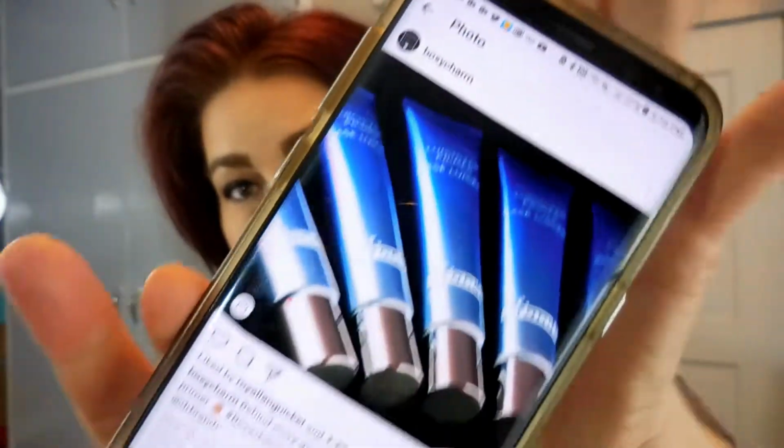So the first one is this Dr. Brandt Illuminizing Primer, and I'm showing you the picture from the Boxy Charm Instagram. This is an illuminating primer, and the reason I'm excited is that I feel like Laura Geller primers are the only primers I can use, the best on my skin, and I have a different primer in my 18 and 2018 project pan because I need to venture out in primers. I feel like this is a good start. Dr. Brandt is a very good brand, and I'm excited to try a different illuminating primer.